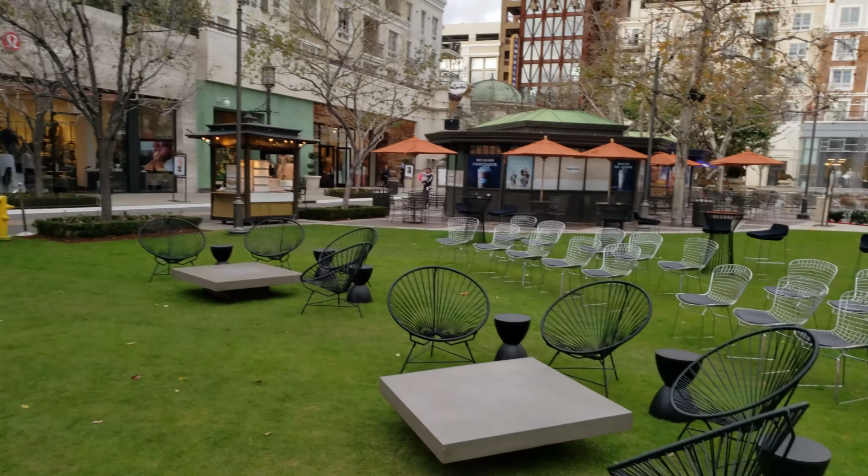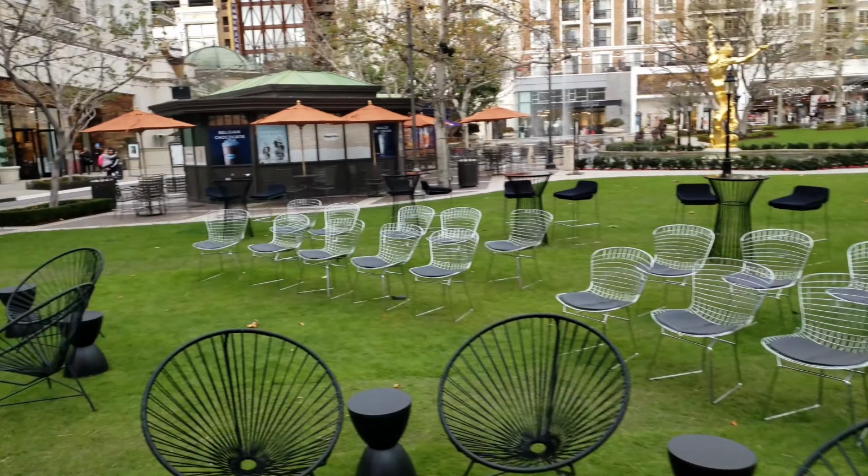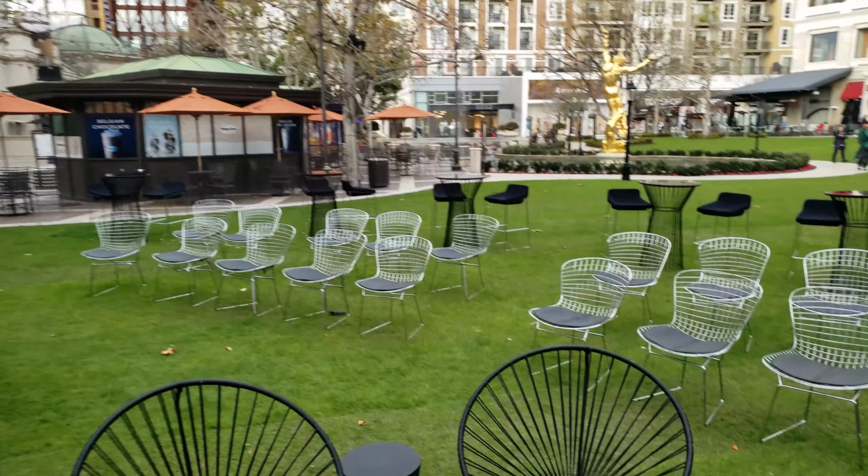Screen. People who came were able to see the Samsung Experience Unpack event. There it is, behind all the trees and stuff. That's a better shot.